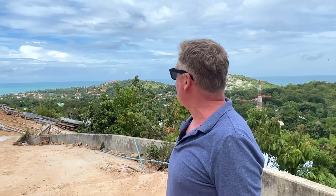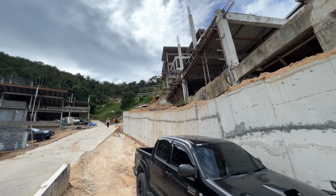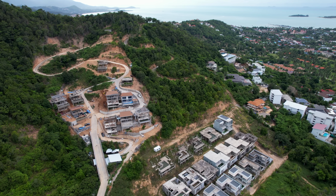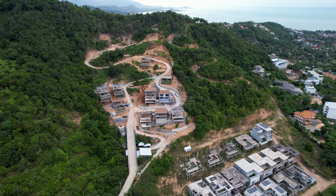See some sailboats out there, people enjoying the weather. And the development is all up here? Yes, that's right. So this road, up and to the left, all the way to the top, and to the right, all the way around to the top. 32 villas, 26 of them still available, ranging from 3 to 5 bedrooms.